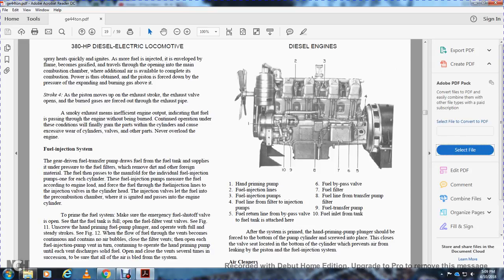To prime the fuel system, make sure the emergency fuel valve is open, with the fuel pump set to the fuel tank, and open the fuel filter vent valve, see figure 11. Unscrew the hand priming fuel pump plunger and operate it with a steady stroke, figure 12. When the fuel flow through the vent valve becomes continuous and causes no air bubbles, close the filter vent and open the fuel injection pump vent. Continue operating the hand priming pump until each of the vents discharges solid fuel. Open and close the vent several times in succession to be sure that all air is bled from the system.